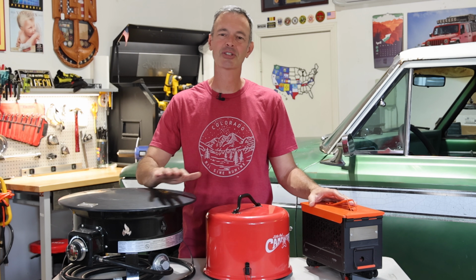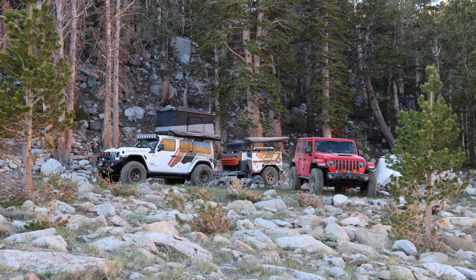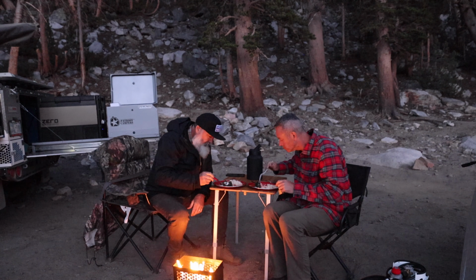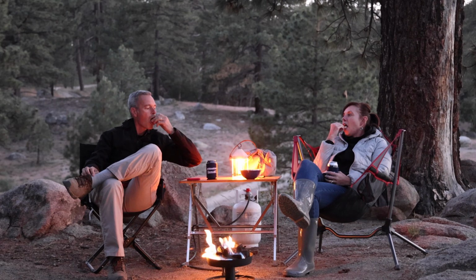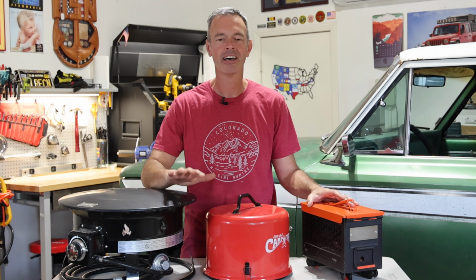There's nothing like spending a day out on the trail, having an awesome adventure, finding that perfect camp spot, having a great meal, and then hanging around a campfire with family and friends, sharing stories and reminiscing about the day's events. I love hanging around the campfire.